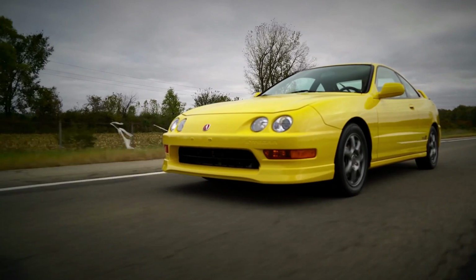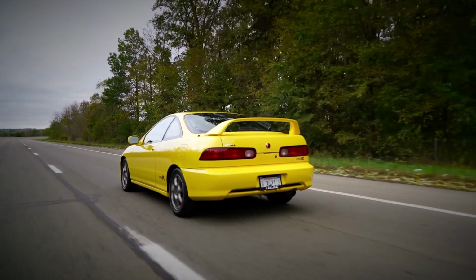And even though it's obviously not a modern reincarnation of the original Integra, who knows, down the road Acura might decide to introduce a spicier version of the Integra, like an Integra Type S, using a 2-liter turbo 4-cylinder engine from the rest of the Honda Acura lineup. That would be something really special.